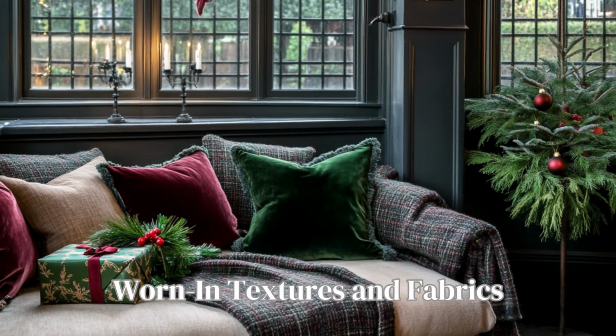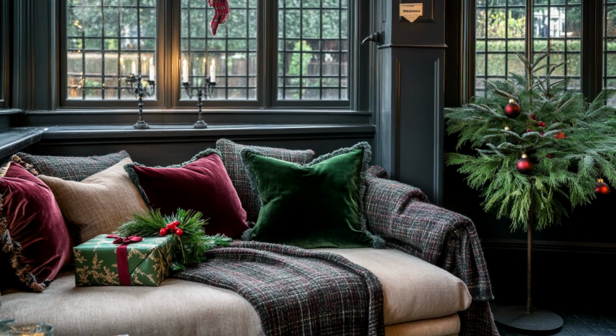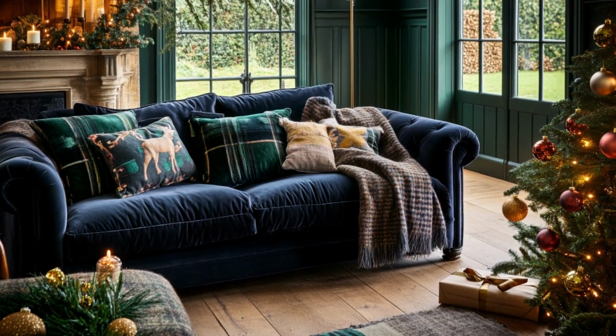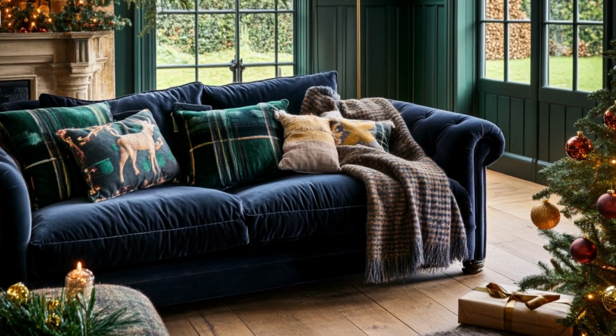Texture plays a crucial role in creating a dark academia atmosphere. Think worn-in, cozy fabrics like velvet, tweed, and wool. Use these materials for throw blankets, chair cushions, and curtains to add depth to your decor. The texture helps create a sense of comfort and history.